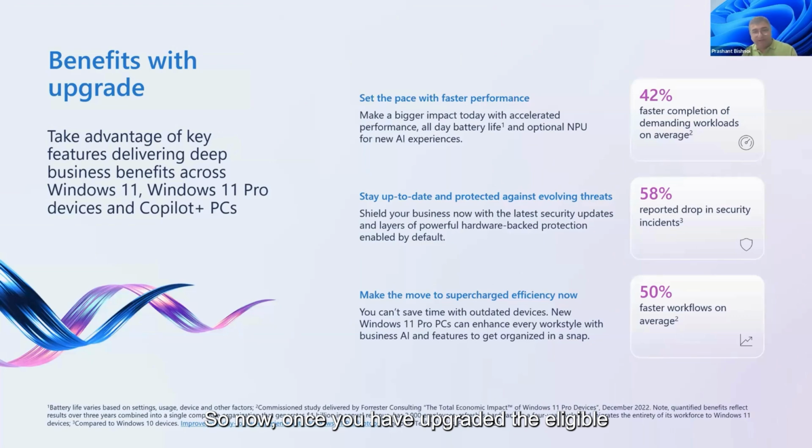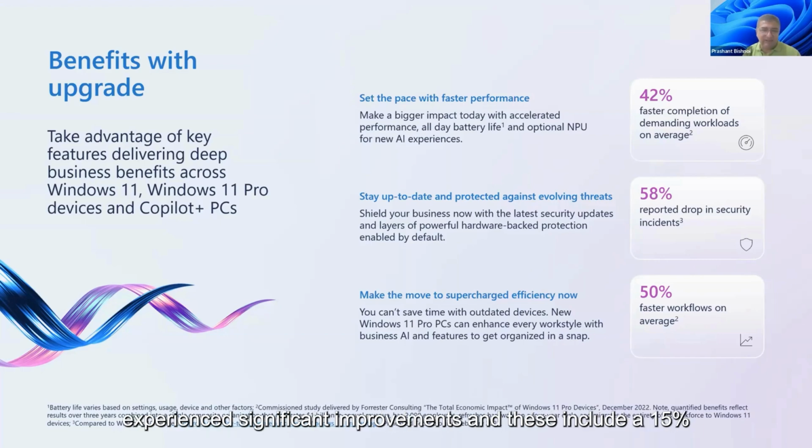So now, once you have upgraded the eligible devices, gone ahead with new device purchase against ineligible devices, there are multiple benefits, and here I have some stats to share with you. According to the commissioned study by Forrester Consulting, organizations that upgraded to Windows 11 Pro devices experienced significant improvements. And these include a 15% increase in end user productivity through real work tasks, and up to 42% on average faster completion of demanding workloads. Modern hardware performances and increased security are also key benefits, with up to 59% faster performance compared to 3+ year old PCs and a 70% reduction in attack surface, resulting in 58% fewer security incidents. And that's a great number, I would say.